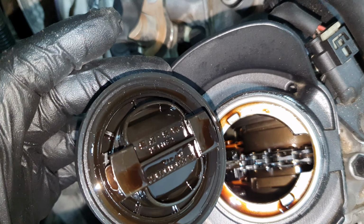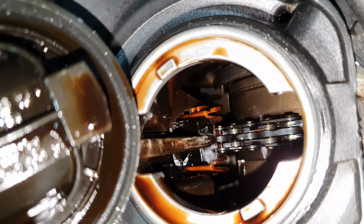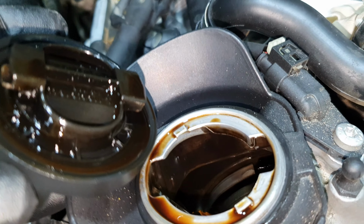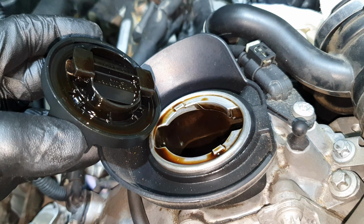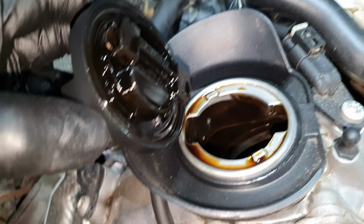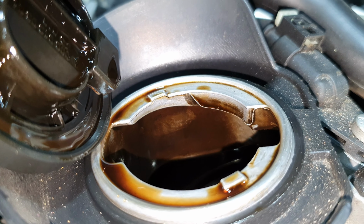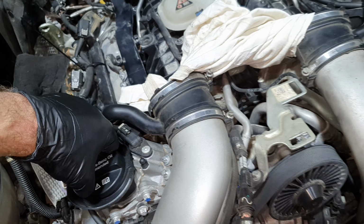Alright. New timing chain, but see the guide for the timing chain, you see how black it is, and the cover, how black it is. I wouldn't say that this is a new engine, but that's me. I might be wrong, but as far as I know, it doesn't come like that here if the engine's new. In any case.